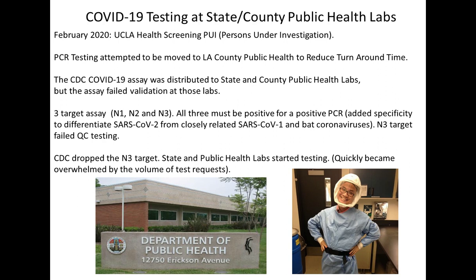The CDC assay was distributed to state and county public health laboratories, but unfortunately at that time the assay failed validation. There were 3 targets for that assay all around the nucleocapsid gene, targets N1, N2, and N3. You'll remember before we talked about an expansion of targets with MERS in order to have appropriate specificity. All 3 needed to be positive for a positive PCR, but the N3 target failed QC testing. This unfortunately delayed the ability of public health laboratories to start testing. Eventually, the CDC dropped the necessity for that target, and state and public health labs started testing.